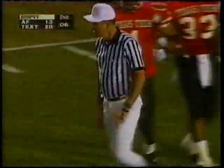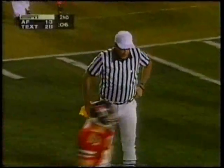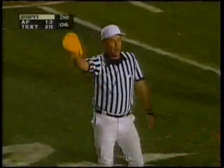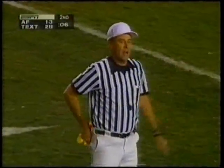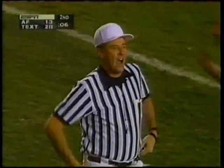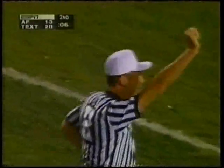There is a flag down. Let's see if they pick it up. The foul for intentional grounding is going to be picked up. There was an eligible receiver downfield, therefore no foul. It'll be 4th down, so enough time for the field goal unit.